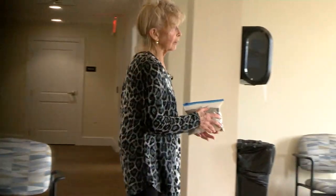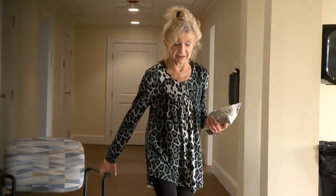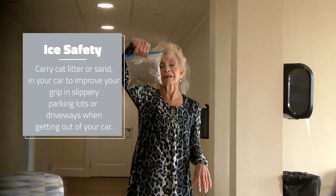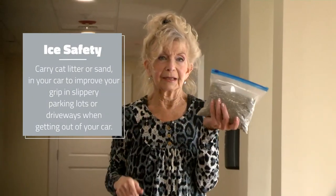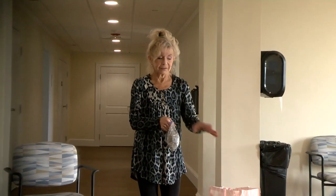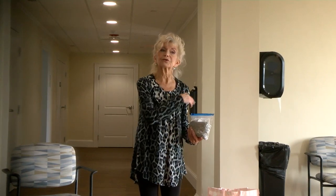Let's say that you're in the car and you're out shopping, and then suddenly the temperature changed, and you get to a place, and you've got to get out, and there's sheer ice right there. This is cat litter. You can use cat litter or sand in a baggie on the side part of the door, right, where my words are leaving me today. So you stick this in there. You throw it out onto the ground before you try to get out.